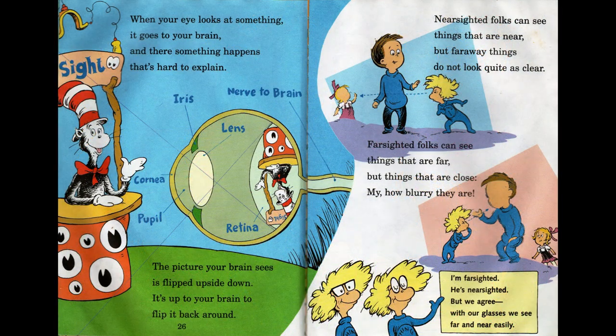When your eye looks at something, it goes to your brain, and there something happens. It's hard to explain. The picture your brain sees is flipped upside down. It's up to your brain to flip it back around.